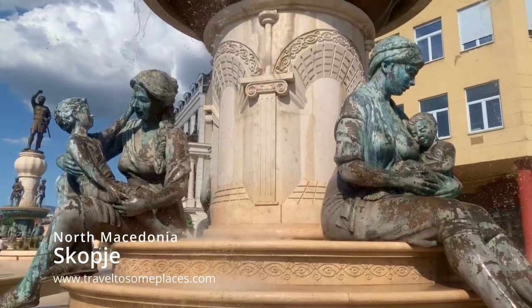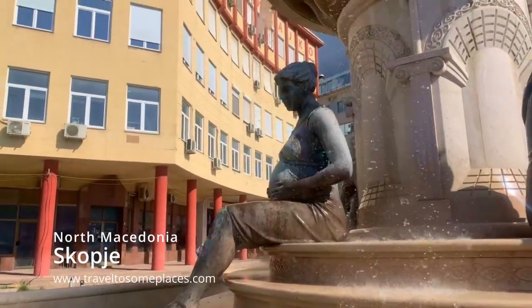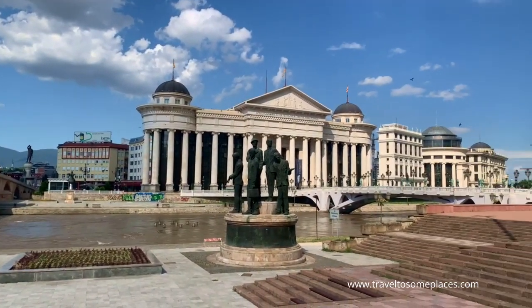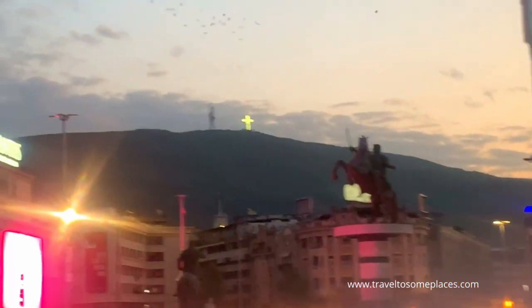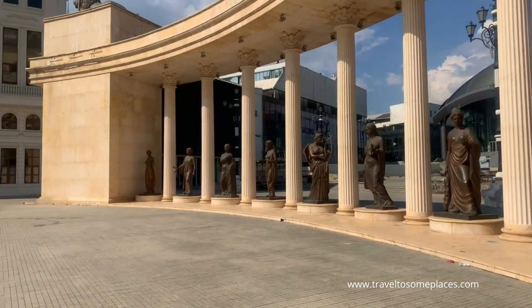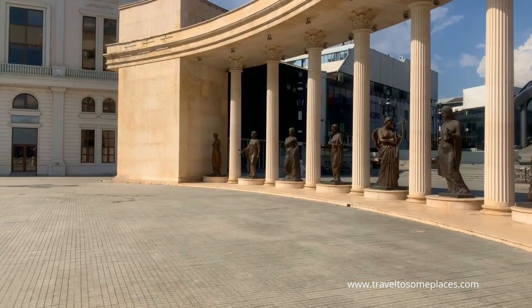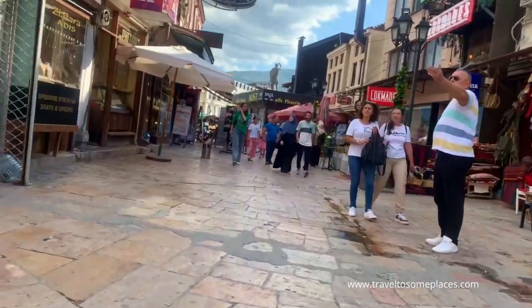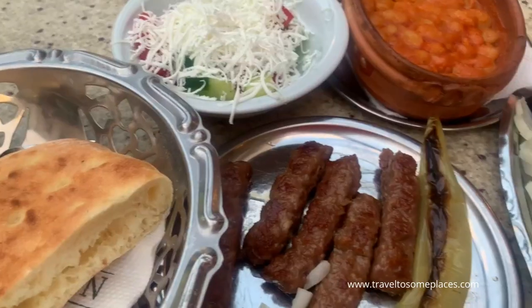If you want to visit a whimsical statue wonderland, welcome to Skopje, the vibrant capital of North Macedonia. A city where the old meets the new and every corner has a story to tell. Today we'll explore Skopje's iconic statues and sculptures, wander through the charming old bazaar, and try out some local food.